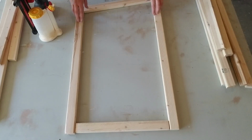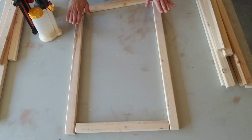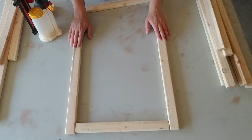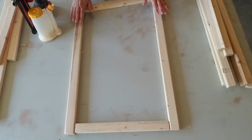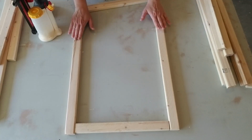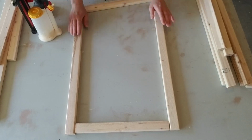So once we get this piece done, we're actually going to replicate this for the same side. So what's gonna happen is we have this, and then we'll put the PET screen over the top and staple the PET screen all inside, and then we'll take another frame just like this and set it over the top so it sandwiches in that PET screen, and then it looks nice.